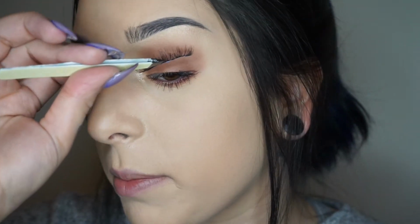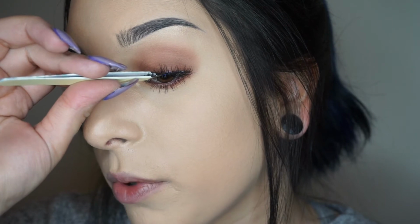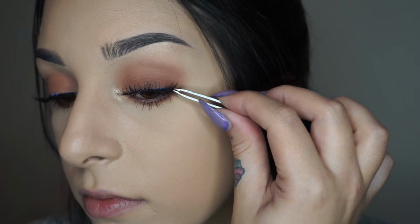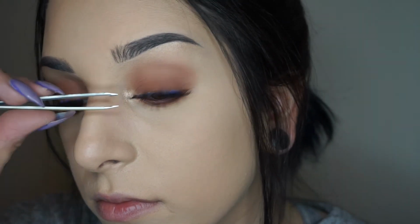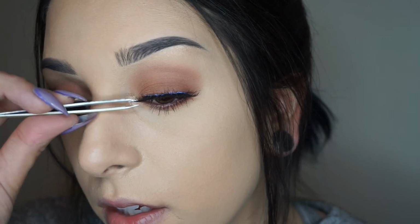So again, I'm looking down into my mirror, and I'm just gonna lower, and I'm gonna worry just about the center first. And then connect to that outer corner. And then the inner corner.